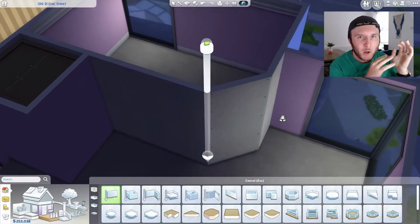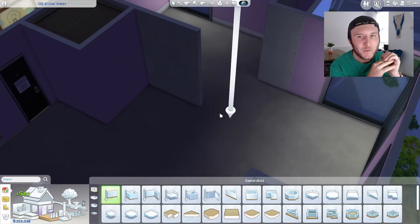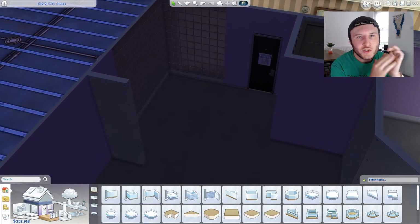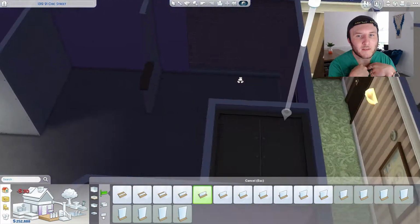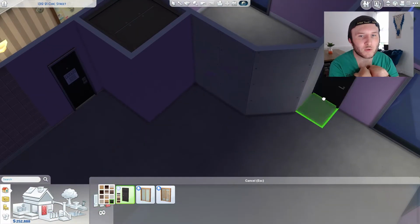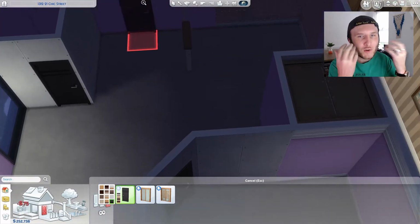I don't like building big apartments. I only like building small apartments. I feel like big apartments, you can't fill them enough. I can't personally build in big apartments. I have to build in small ones because I can't clutter them enough.